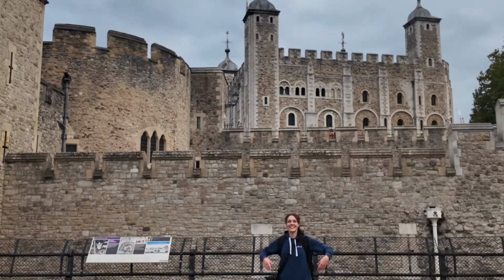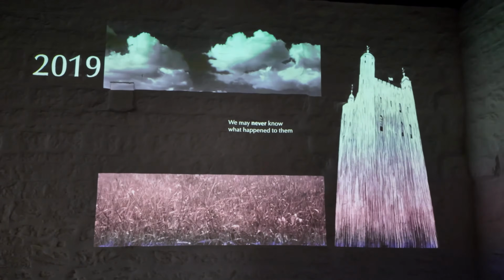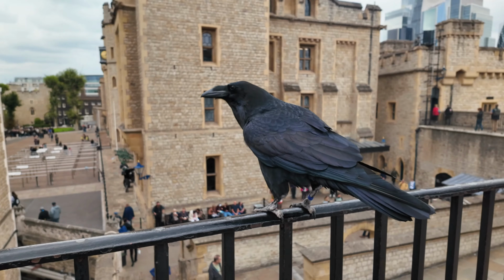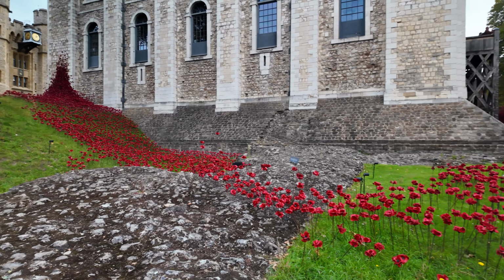We're here at one of the most iconic landmarks in the world, the Tower of London, a place of kings, queens, ravens, and a history stretching back nearly 1,000 years. Stick around as we explore the legends. We may never know what happened here. Meet the famous ravens and take a look at the moving display marking the end of the World Wars.